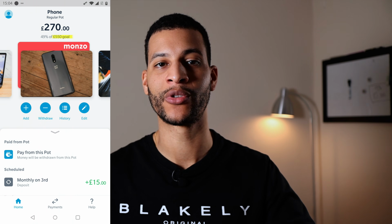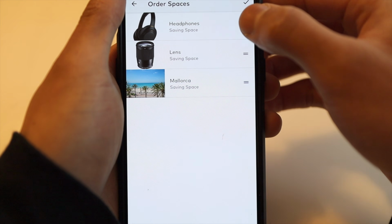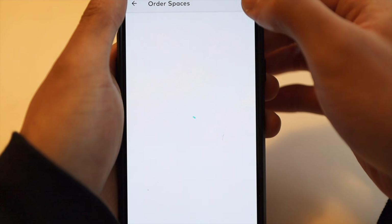In both Starling and Monzo, you can personalize your pots. Both will allow you to set a goal amount and will show you how close you are to reaching your target. Name the pot whatever you want and add a photo to help you visualize your goal. You can also rearrange your pots and spaces however you like. For example, if you wanted to have your most important goal at the top of your list.